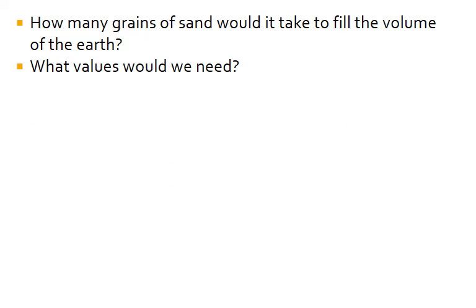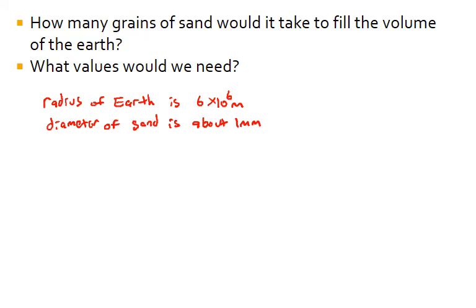Okay, so in this one, we want to determine how many grains of sand it would take to fill the volume of the Earth. This is another example. We want to think through what we're going to need here. Well, we'll need to know the radius of the Earth to figure out how much volume there is. And we'll also need to know the size of an average grain of sand to see how the Earth is filled up.